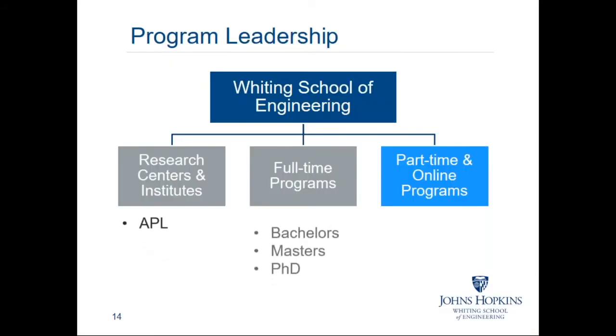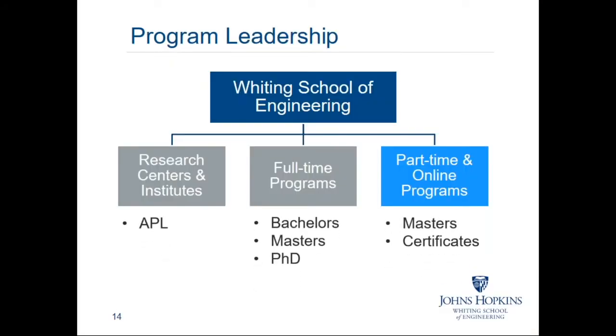In addition to our part-time programs, the Whiting School of Engineering has over 25 research centers and institutes. This includes a strong partnership with the Johns Hopkins Applied Physics Laboratory in Laurel, Maryland. We also offer full-time bachelor's, master's, and PhD programs that are conducted in residence at our Homewood campus in Baltimore.